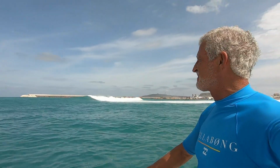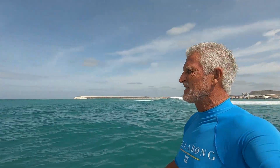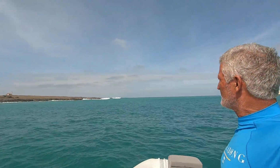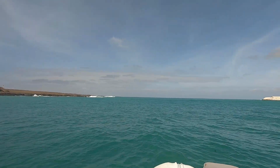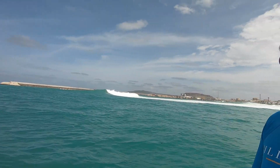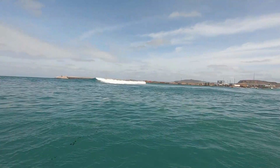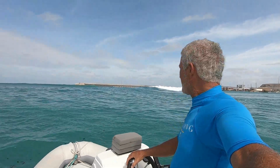The wind's picked up a little bit. One guy out here. See these lefts coming down the point now. You can see the swell's picked up a lot. This whole area is starting to move now. So yeah, it's a bit of a takeoff wave, but I'm just going to chat to this guy quickly and see if he's going to stay here for a while. Yeah, I've anchored the duck off here. Hopefully it's going to be okay.